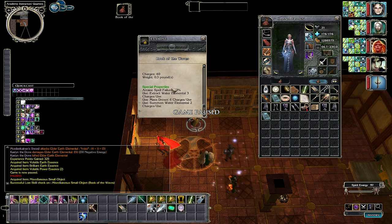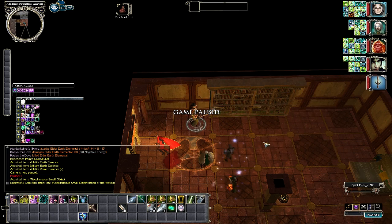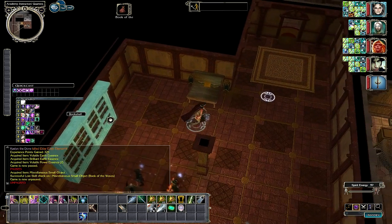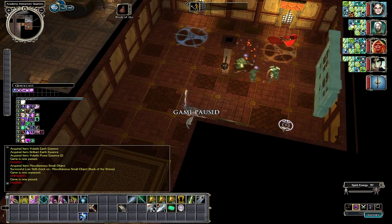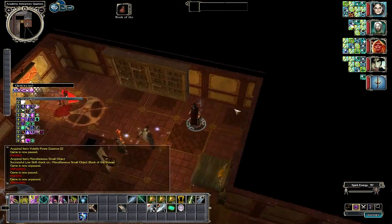Arcane spell failure, minus 10%. Extract water elemental, mass drown. Summon water elemental, has 40 charges. Arcane spell failure, minus 10% is significant though. I think you just need to have it in your inventory. Because this would mean we might be able to use some kind of shield. I wouldn't have the beats for that, but I'm sort of skeptical, or a little bit wary, about bookcases. Are they hiding something behind them?